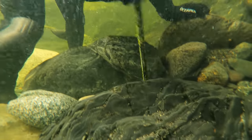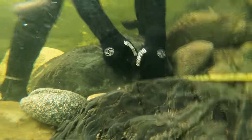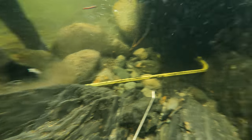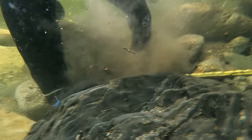What I'm doing here is removing some big boulders that I found in a pile. Wherever heavy boulders fall, typically gold will fall too. So I'm just checking underneath to see what I can find. Got another one.